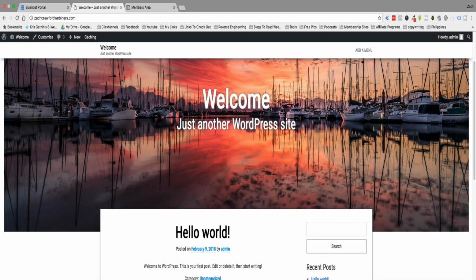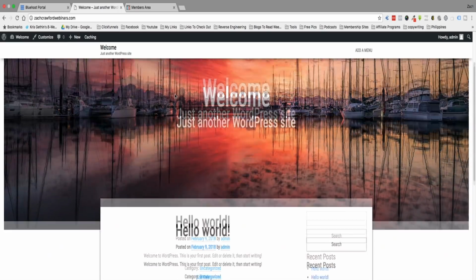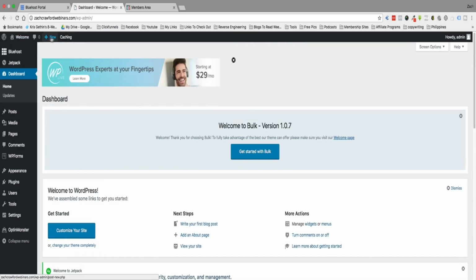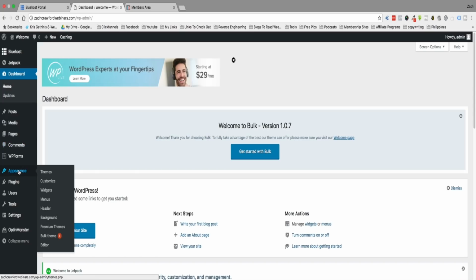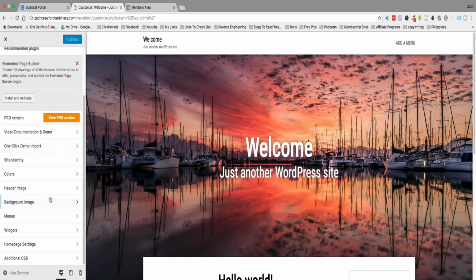Now, if you wanted to customize this, you wanted to do more details, add a sidebar, change different things out, you could either, one, go back to Welcome and go back into your dashboard, or at any time you could have clicked the Customize category. It was up there. So if we go down here once again to Appearance, now we'll see Customize. We can go to Customize. And right here, you have all the different options for this individual theme.